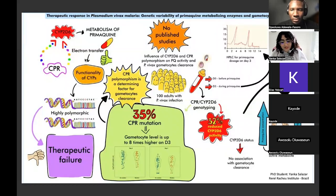In fact, we did find an interesting result. Here on the right, you can see that in our study, the only two subjects with this CYP2D6 non-metabolizing phenotype had higher primaquine concentrations, that is, reduced active metabolite and reduced gametocyte clearance on day three. Together, our findings support a hypothesis that CPR polymorphism is a determining factor for the maintenance of gametocyte density in Plasmodium vivax malaria. It is important to say that further studies are required to evaluate the impact of gametocyte clearance delay on malaria transmission and disease control efforts.